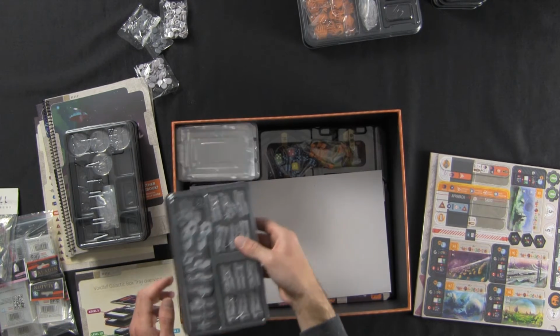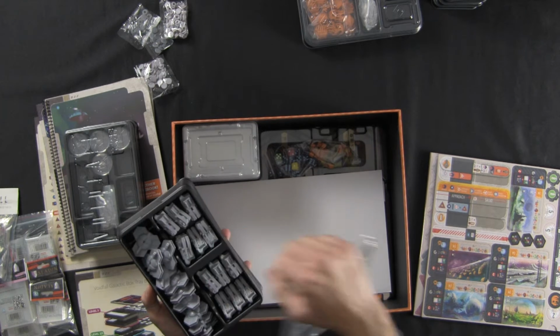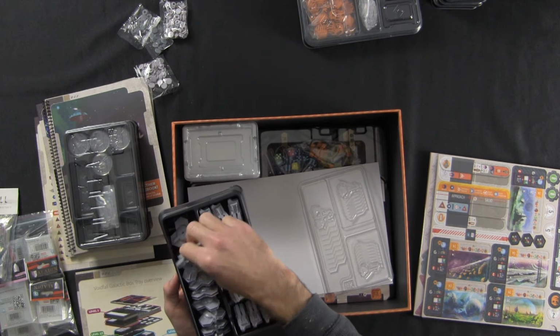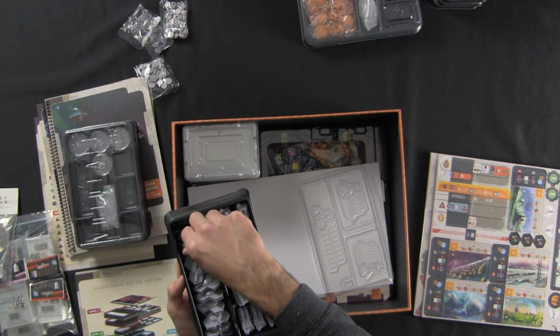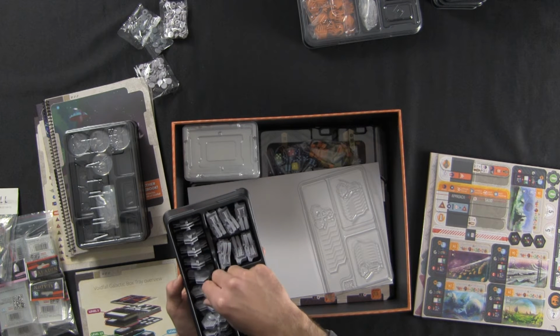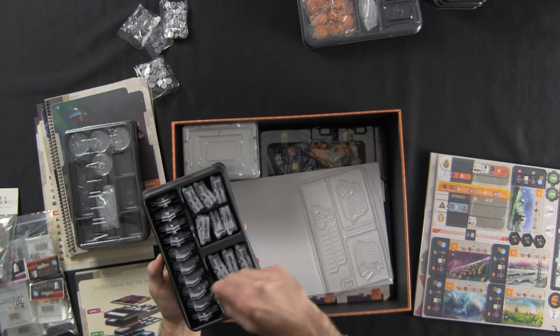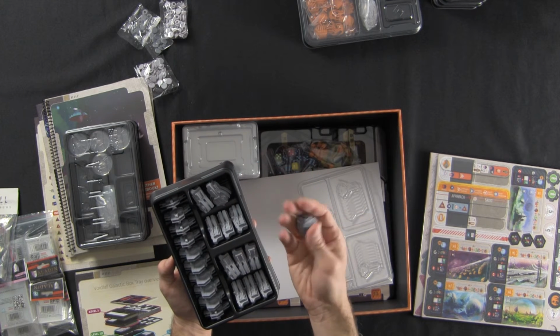Okay, so here's the larger fleets. Wow, they really are big. The carriers and the dreadnoughts are giant. A couple of these look like they moved about a little during transport, but you know, they're spaceships. It's what they do. They all appear to be in good shape. Man, these are huge. Wow.